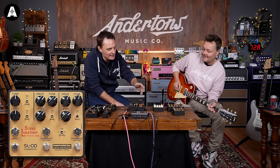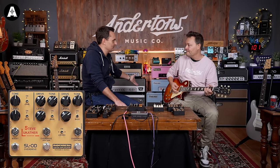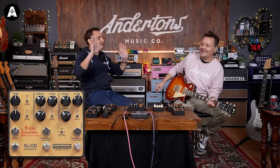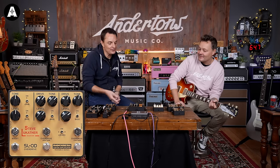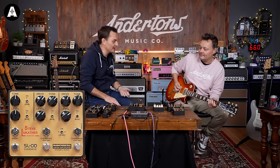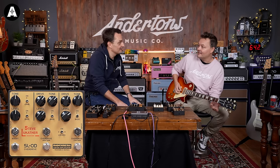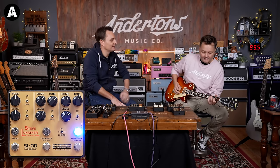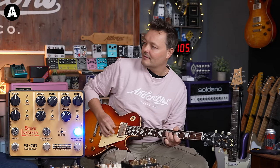So now we've got this sound. I don't know how much gain Steve would have on his amplifier before playing this. We just need to get him in. I agree. That's it.